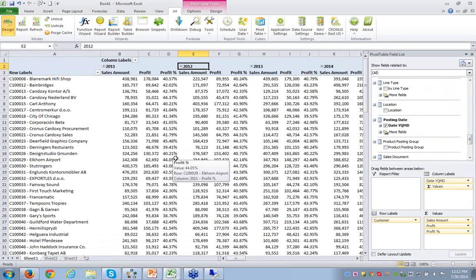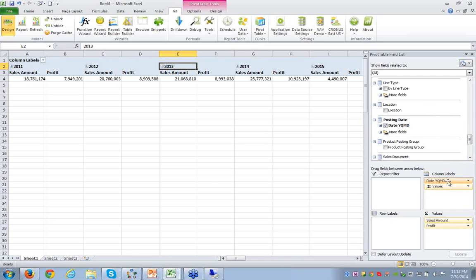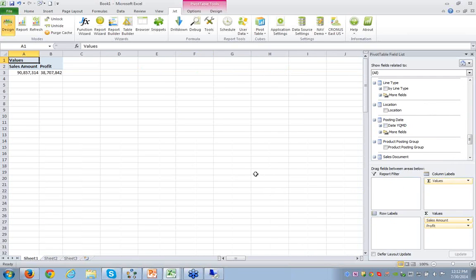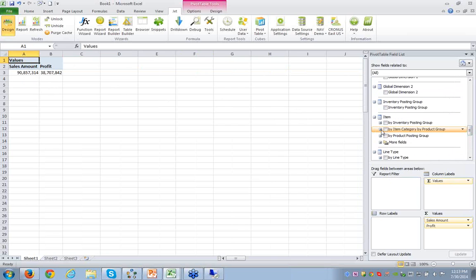So now let's go ahead and simplify this back up real quickly. So I'm going to go ahead and take out my profit percentage, take out my customers, and then take out my posting dates. So now I'm back to just my sales amount and profit. And let's take a look at this by a couple of other dimensions. So if I wanted to see my sales amount and profit by item category, I could go to my item category dimension here.